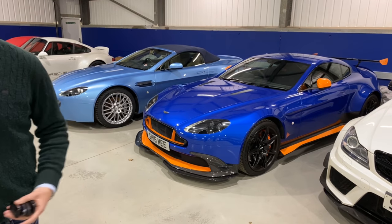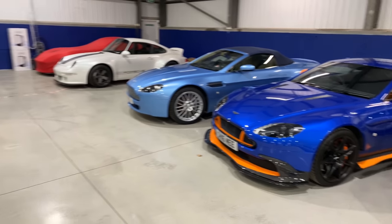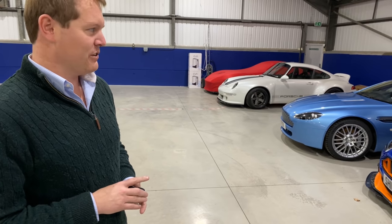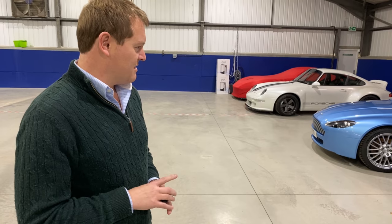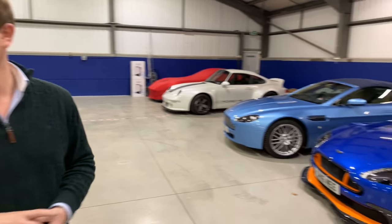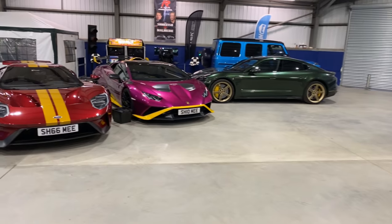When you go around the whole garage, I've got a good mix of manuals, different engine layouts, configurations, cylinders. A bias towards V8s, I'm not going to lie. There are a lot of cars with V8s, but cool things, noisy things. Very noisy. Everything apart from the Taycan is noisy.